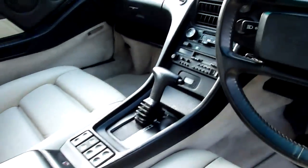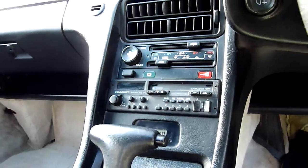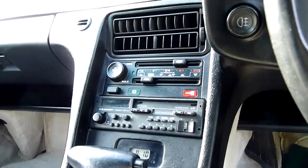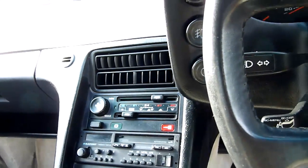The automatic there, as you can see, centre console. The radio doesn't work, not surprisingly. My dad's got the same radio in his 83 Rolls Royce and that doesn't work either. And besides that I haven't got any cassette tapes that would fit in there anyway. I'm going to try and get the aircon regassed, it's not working at the moment.